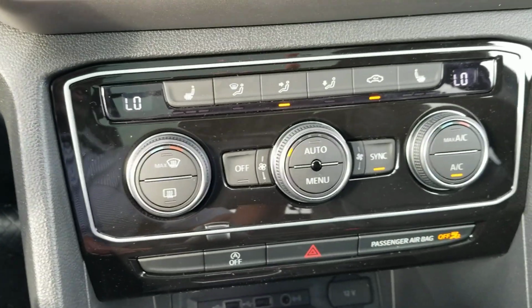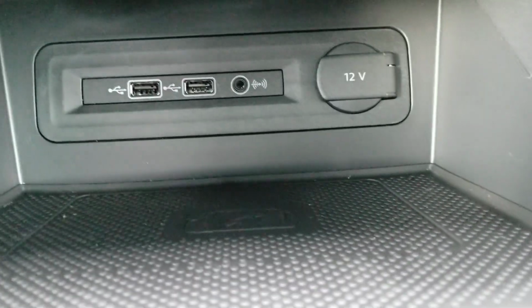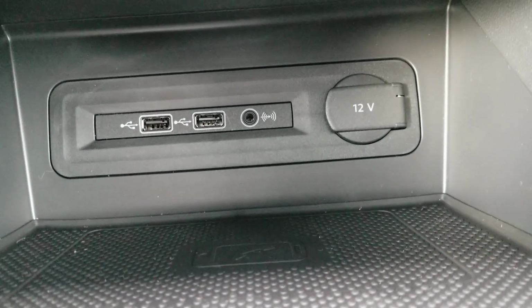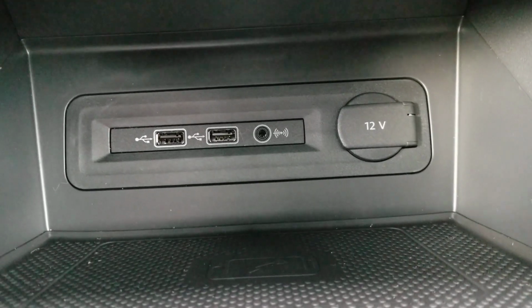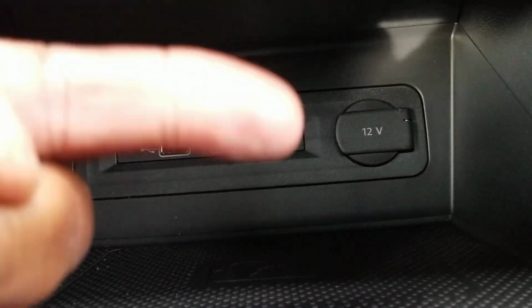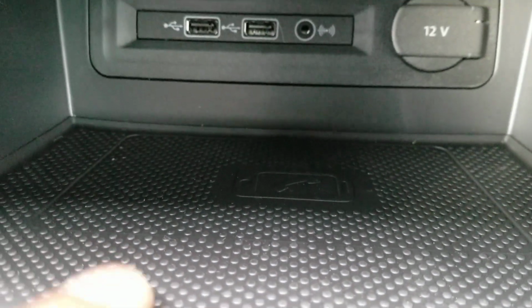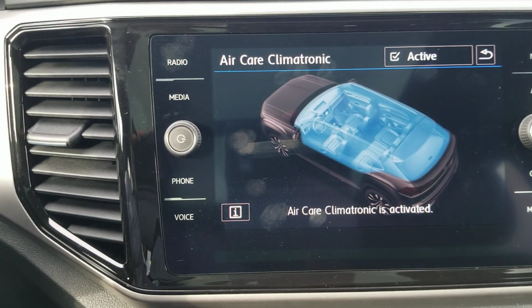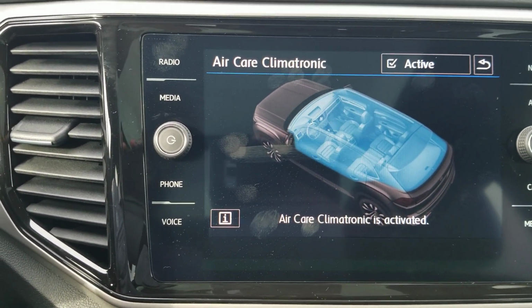All your climate control setups are right here. Your heated seats are right here as well. 2 USB ports down here where you can actually use App Connect for Apple CarPlay, Android Auto, or MirrorLink. Also an auxiliary port over there and a 12-volt charger port right there, along with wireless charging on this pad right here. So there's a look at the Air Care setup. Once it's done filtering the air there, it fills the cabin there.